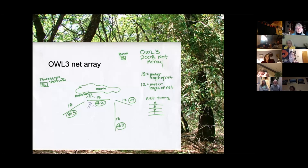And what we do is we play an audio lure. It is that call, and we'll play it for 4 hours straight. There are some pauses and different calls mixed in with that. So we'll play it for several hours straight, and they get lured into those nets.